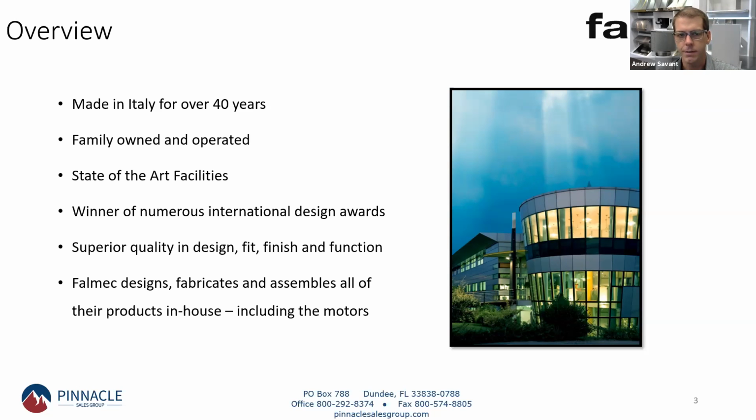They're in their second generation of family ownership, and I have personally been to the factory a few times, and it is one of the most impressive factories I have ever been in. State-of-the-art, just the cleanliness, the robotics, the attention to detail that their employees have is just really incredible. And because of all of this and their heritage, they've won numerous international design awards.